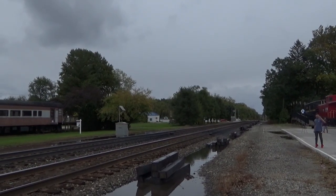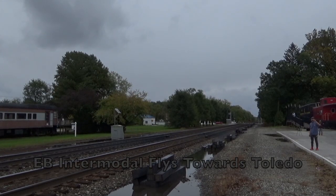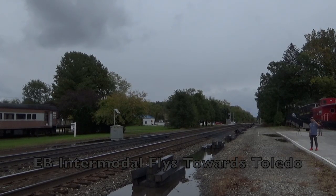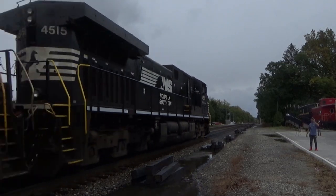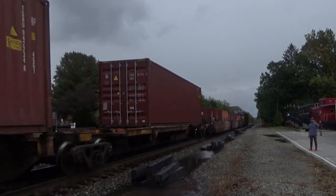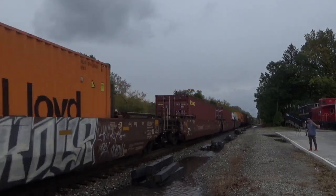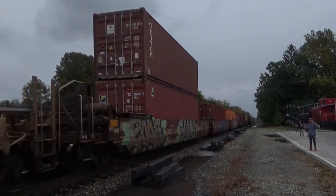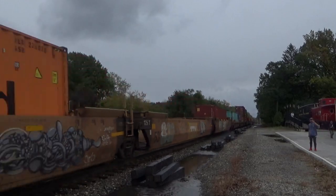Here comes another eastbound. This one will be the first eastbound since we had three westbounds. And this day has been really good today. Not gonna lie, it's been pretty busy. This eastbound's hauling it east. And I think this one's probably 268. He is coming from Chicago, but I don't know where he originates out of.